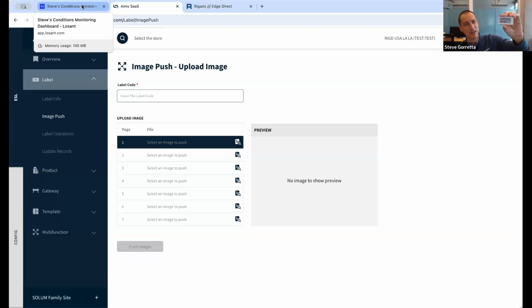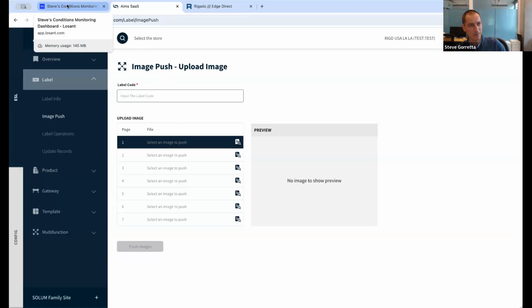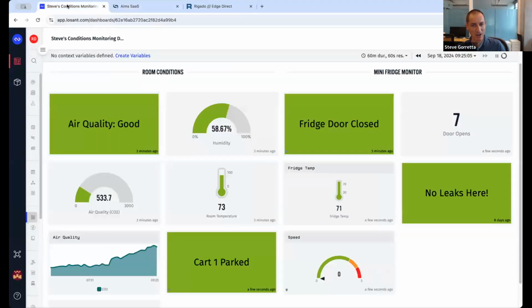But you can see how easy that was using that cloud application from, again, our SolUM, because this is their ESL. But at the same time, I've got all these sensors in the background collecting all this information and maybe alerting me if there's a temperature issue, if the fridge door got left open. So that is the unified aspect of this network that before we never had, right?